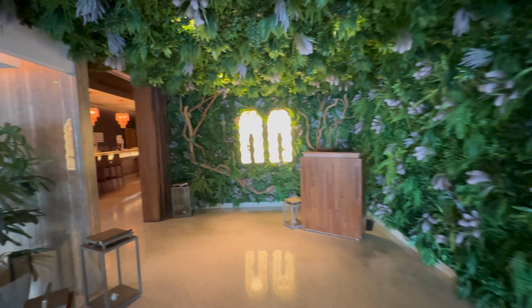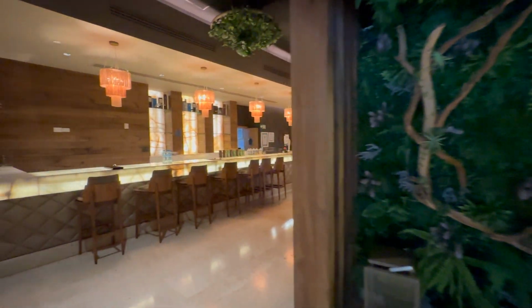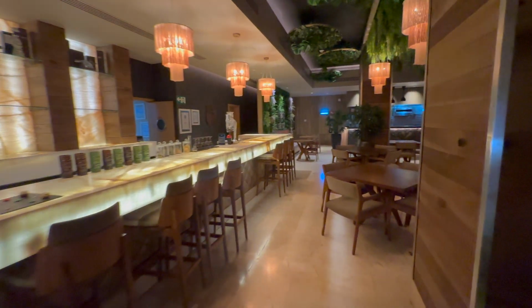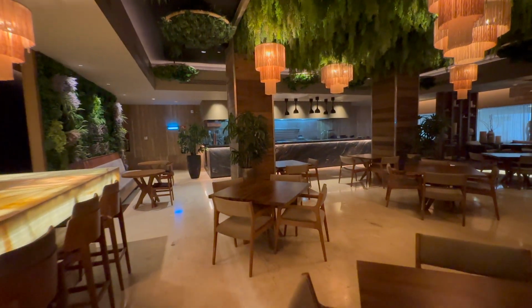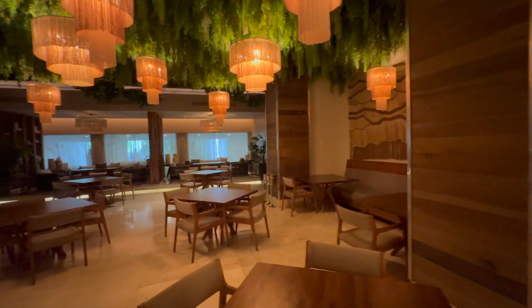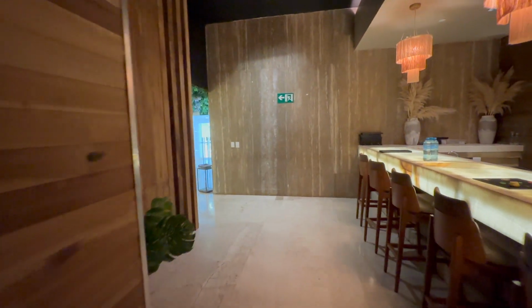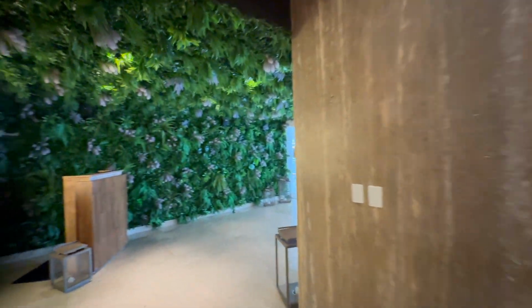So a fairly recent addition to Playacar Palace is Madre Mia, which is a Mexican-style restaurant. Very delicious, great food. There were a couple of things that maybe I wouldn't get again. I got the steak and I wasn't quite a fan, but I did have the crispy octopus bites, and oh my goodness, they were fantastic.